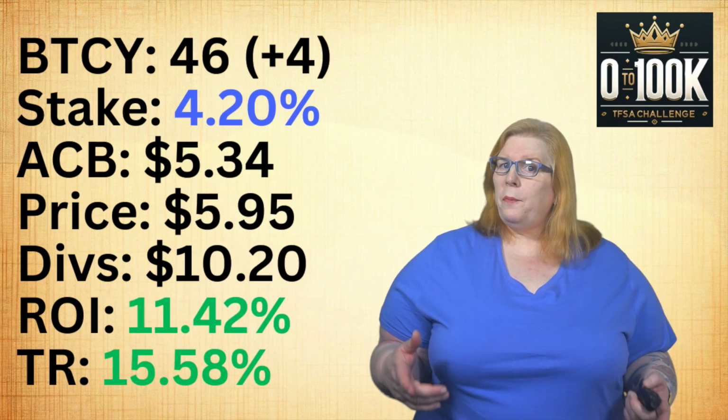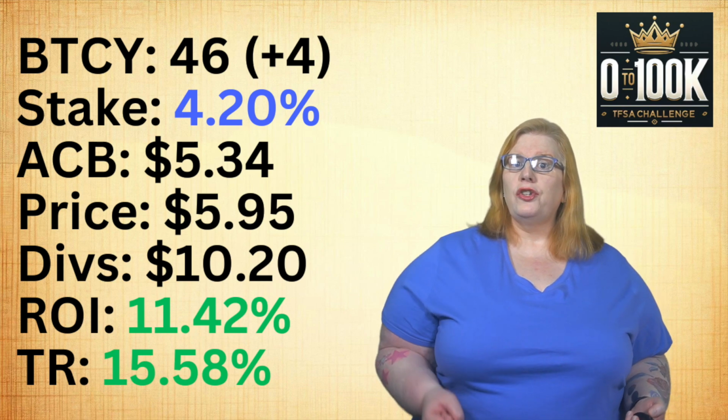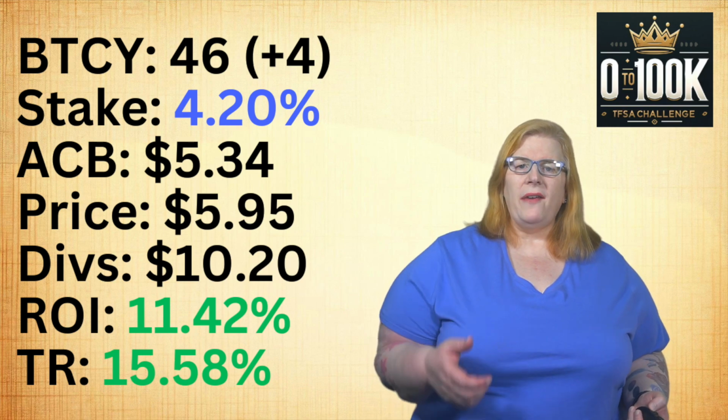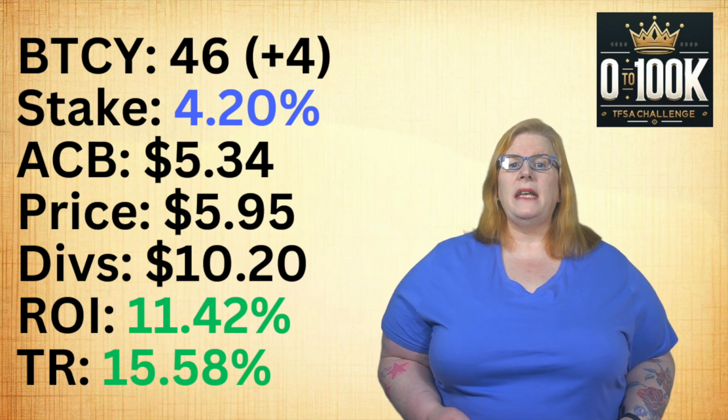Next, we have the Purpose Bitcoin Yield ETF, and we added another 4 shares to bring our total up to 46. They have a 4.20% stake in our portfolio, adjusted cost base $5.34. Their current price at the time of recording, $5.95.